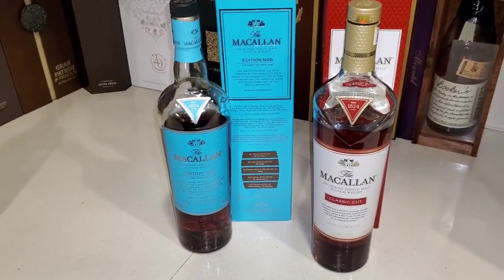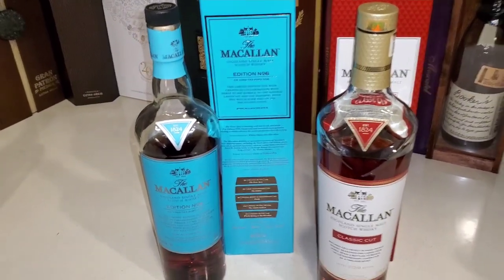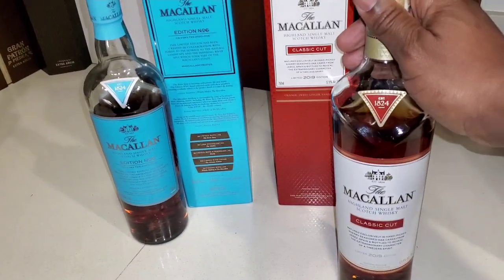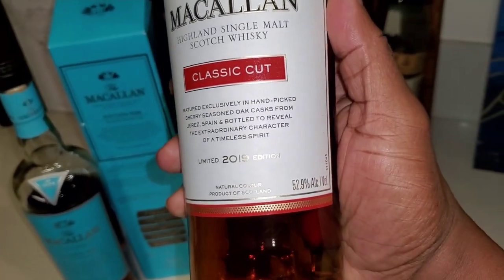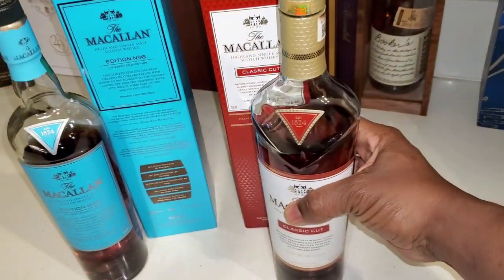You see it right here. Bam! Macallan Edition number 6, going head-to-head with his brother, Macallan Classic Cut. Yes, sir. This is the 2019 Classic Cut. This is a sherry bomb versus another sherry bomb, sitting at just under 53% alcohol. We got the sherry casks right here from Macallan.